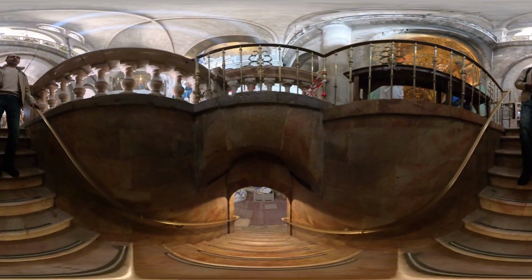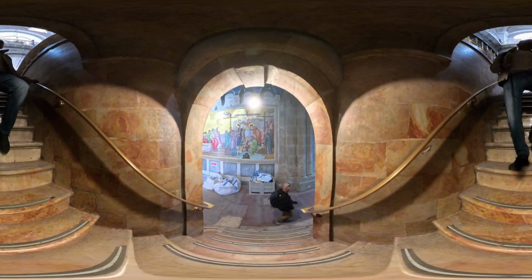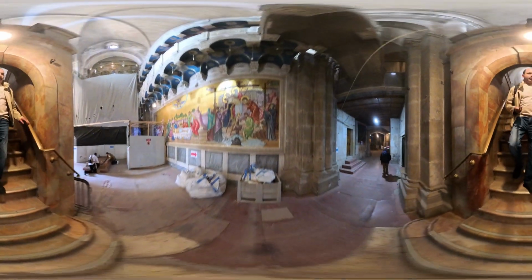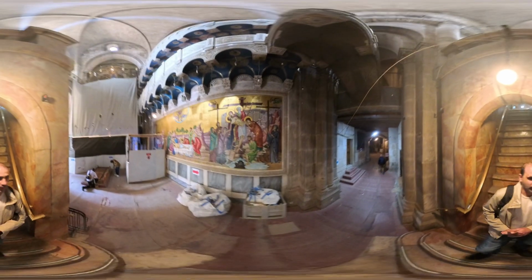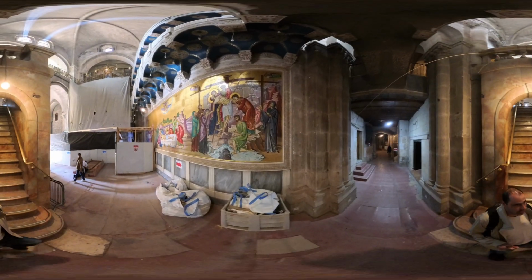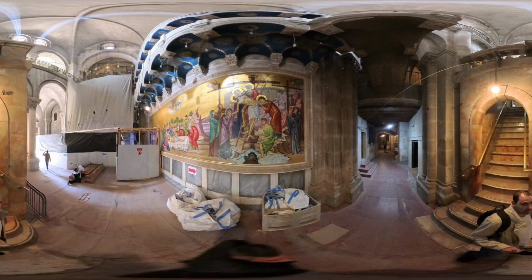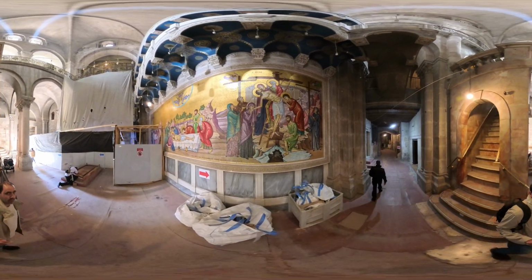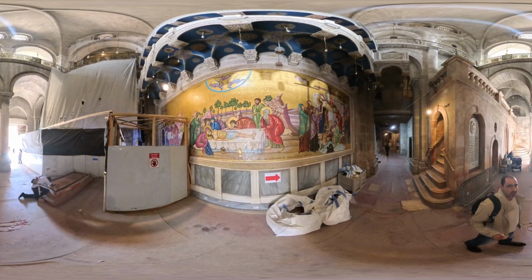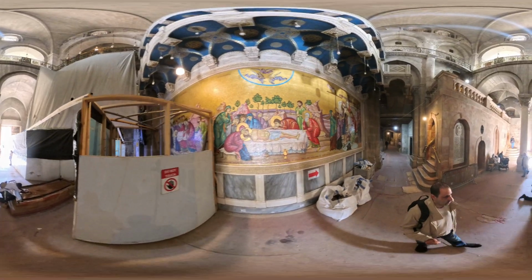Go down this way. They took him down. They put him on the anointing stone that we just saw. They anointed him, and then they took him to the tomb. In front of me, you can see beautiful mosaics representing these events. The crucifixion, took him down of the cross. They put him on the anointing stone, and then they took him to the tomb.